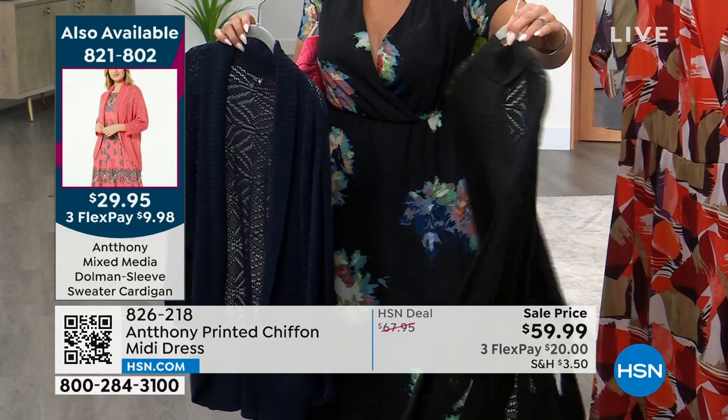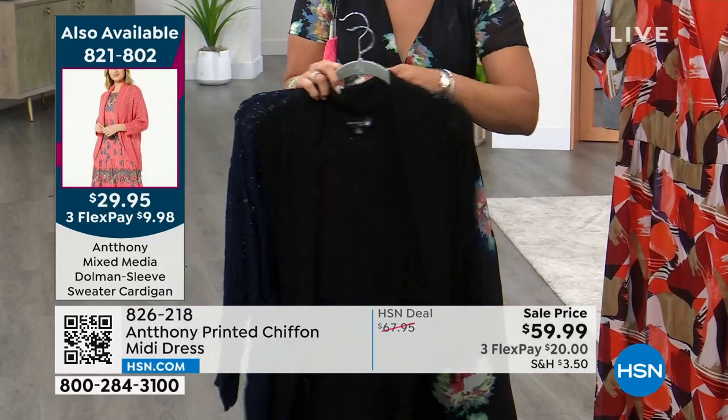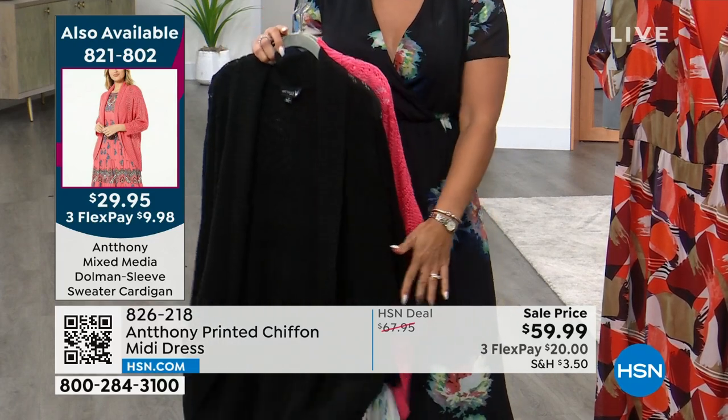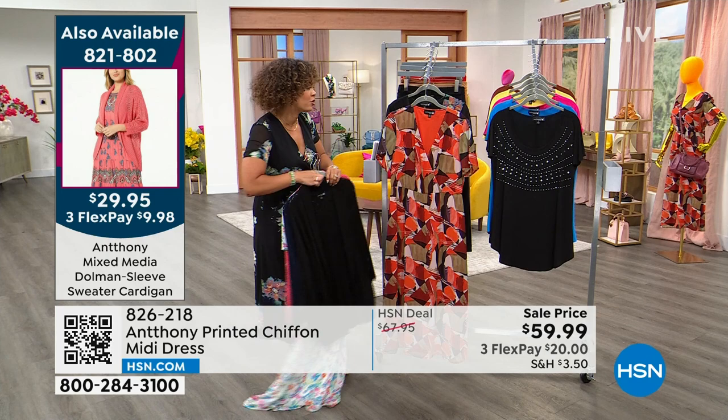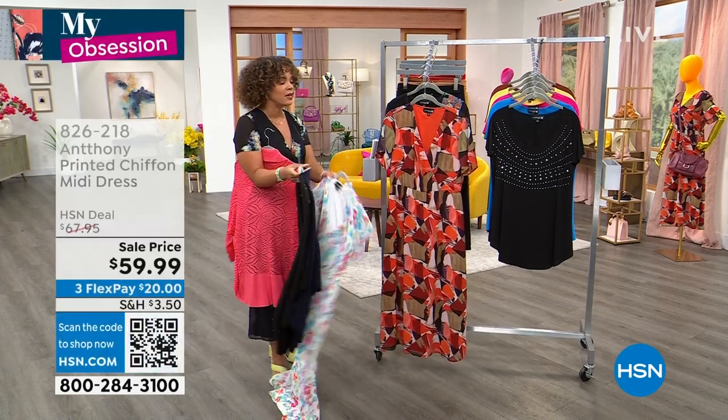But I love that you have that beautiful dolman sleeve on there. It's a beautiful cardigan if you want to add that to your order as well. But the dress is on sale for you now. This is the only scheduled presentation. Grab it while you can. Get it at that sale price of $59.99.